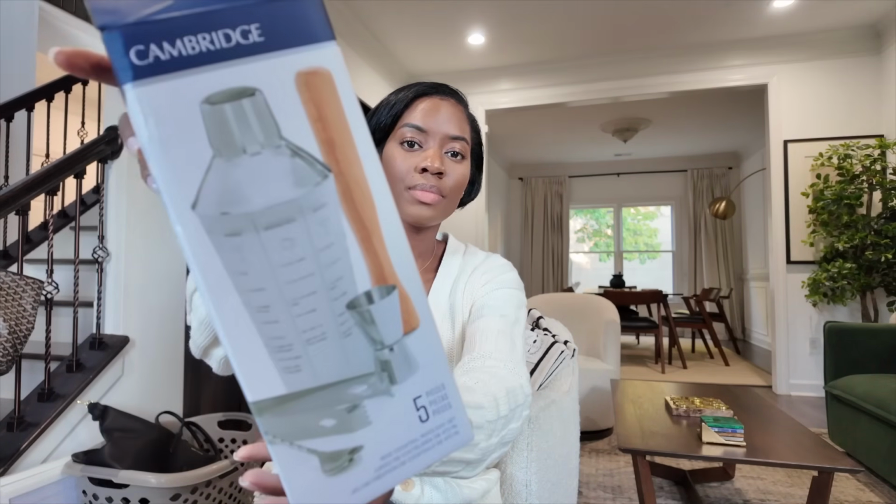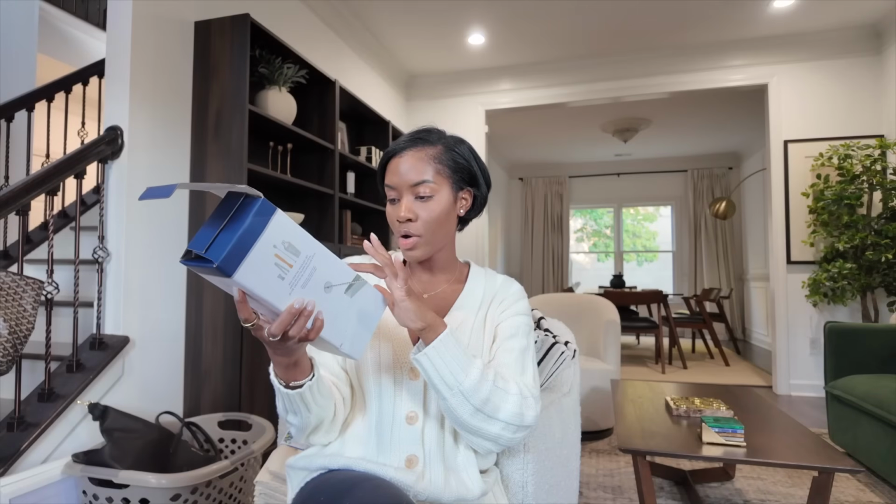So that's that. Oh, for the bar area, I got this, what is this called? A cocktail shaker by the brand Cambridge, and it has drink recipes on it. I don't know if I'm going to be making cocktails per se, but I do love that the ingredients are on here. If I'm going to do a Moscow Mule, I can just get all the ingredients it requires. It also tells you what to garnish each drink with, so I love it. It has Negroni, Moscow Mule, margarita, old fashioned, mint julep, and a martini. So yeah, I thought this was a really good buy.